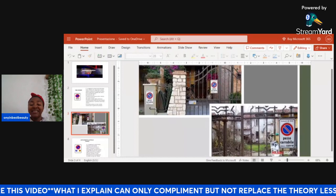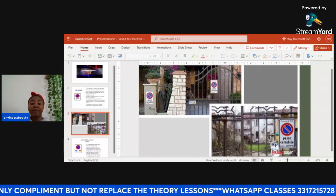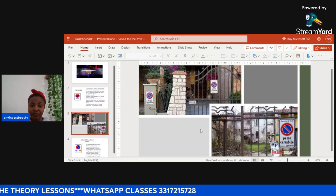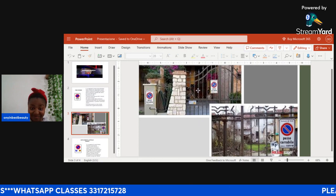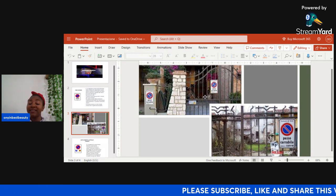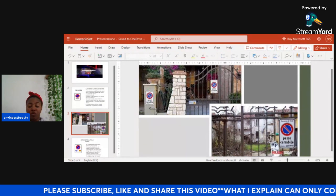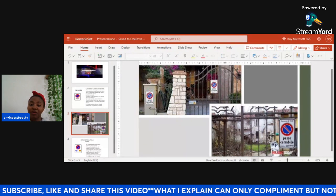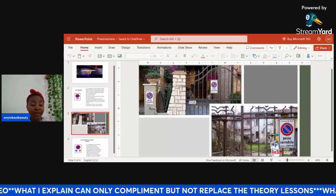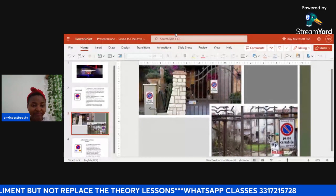Okay, guys, when you see this sign, even the owner of this particular place, for example, this house where it is placed, cannot park at the front. He too is going to respect the sign. The reason he placed this sign is that he doesn't want people to park. Maybe he parks his car inside of the garage, inside of the compound. In case he wants to drive out, there will be no hindrances stopping him from coming out of his compound. Do you understand? Even he himself is going to obey the sign, not parking outside where this sign is placed.